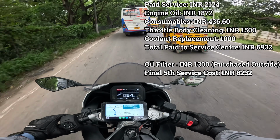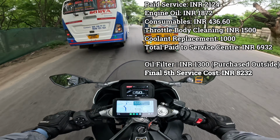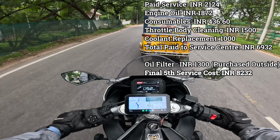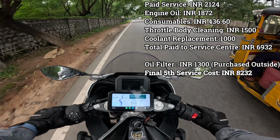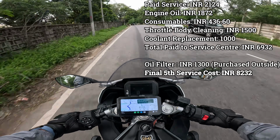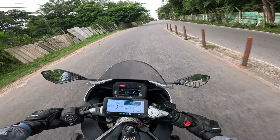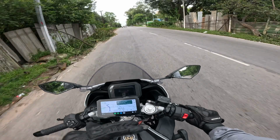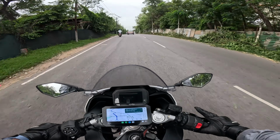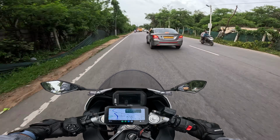But if I just talk about air filter, oil filter, and engine oil, the general service is going to cost you around 2000 rupees, and 2000 rupees for the oil, 1500 for the air filter, and 1300 for the oil filter. So the total comes to around 6800 if you just go with all these things. So roughly around 7000 rupees you can expect for a full paid service of the RS 457 if nothing else is wrong with your motorcycle. This is the amount that you're going to pay, and this is every 6000 kilometers.